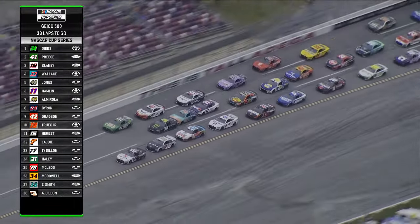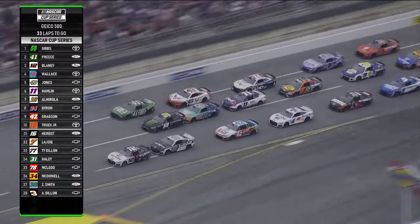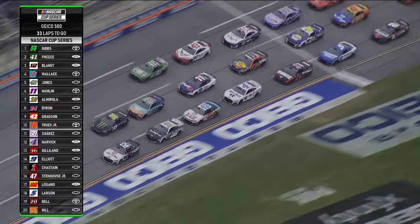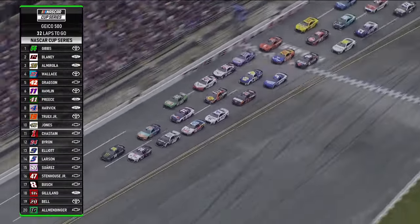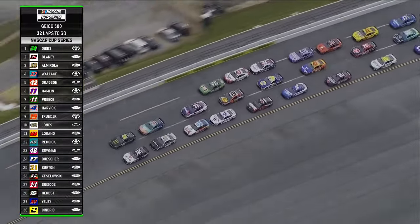Ryan Blaney in a Ford on the bottom. Ryan Preece in a Ford on the top. And four Toyotas lined up nose to tail in the middle, led by Ty Gibbs. Very impressive with that outside line. Obviously, you see Ty Gibbs moving to the Ford. But the combination of Eric Jones, William Byron, Suarez have been pushing that 41 oh so close to the inside.